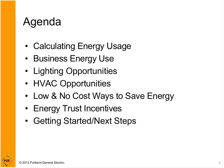Good morning. Before we get started here, I just want to quickly go through our agenda. First off, we're going to talk about some basic calculations, calculating energy use for equipment. Also, just kind of general covering of business energy use, where different types of businesses use energy, whether it's lighting, HVAC, and so on. Then talk more specifically about lighting opportunities. What are some areas to look for? What are some technologies to address? Same thing with HVAC, heating and cooling systems.